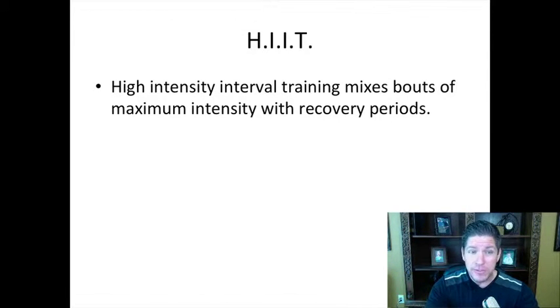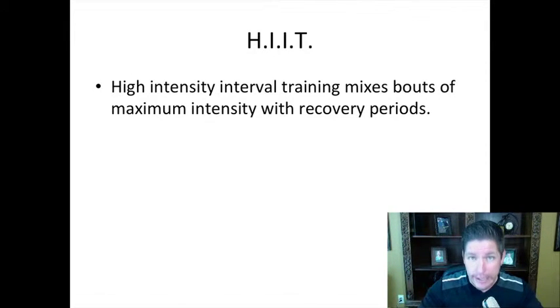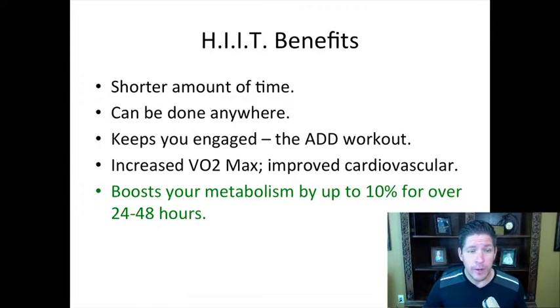It mixes bouts of your maximum intensity with recovery periods, and it can range how long those periods are. But basically, instead of just doing an even, moderate pace exercise like you would if you were going jogging or training for a marathon, where you're trying to work at a certain pace the entire time, what we're doing is creating peaks and valleys. It's also known as high-low training. So if you've ever heard anybody refer to high-low training, that's what we're talking about.